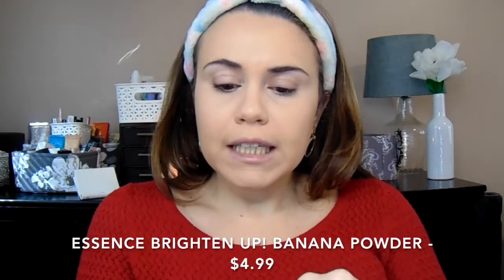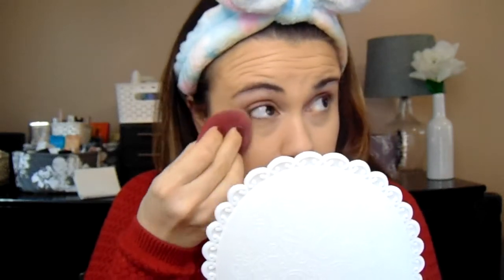Set my under eyes with the Essence Brighten Up Banana Powder. I also have been really liking this. Unfortunately it broke all apart when I ordered it online from Ulta and it came all broken, but that's okay. I can still use it, so it's fine. But it is a really nice powder. So I just use my beauty sponge and put a little bit under the eye, just to set that concealer in place.